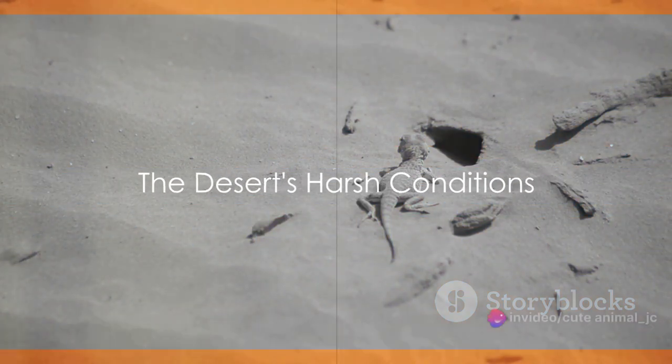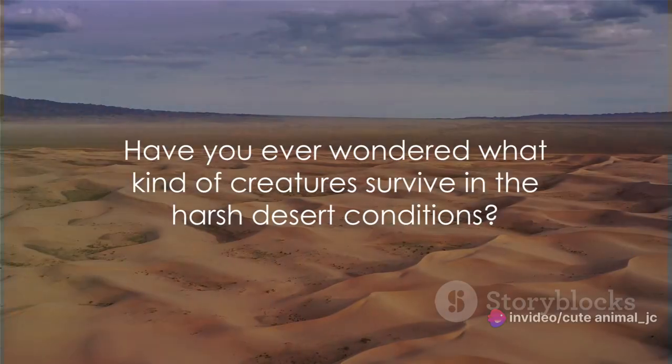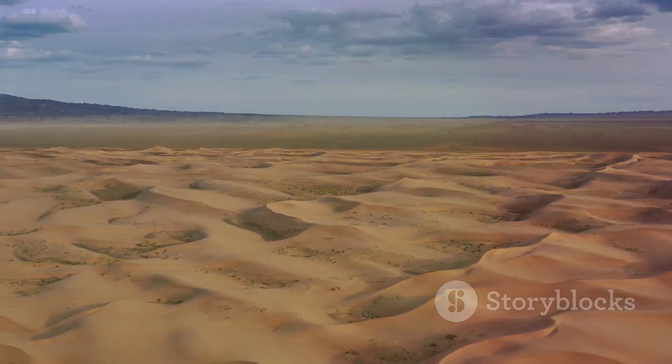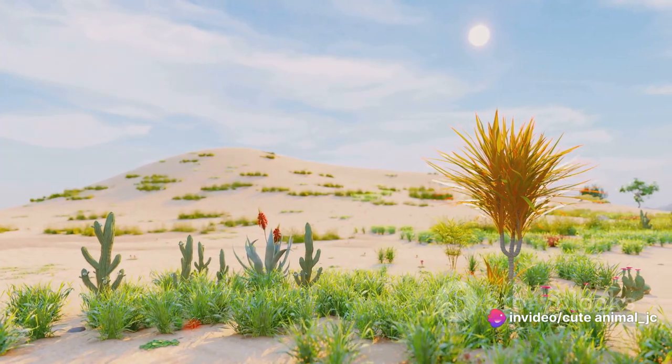Have you ever wondered what kind of creatures survive in the harsh desert conditions? It's a question that truly boggles the mind. Imagine a place where the sun beats down relentlessly, where temperatures can swing from scorchingly hot during the day to freezing cold at night. This is the desert, an extreme environment that's as beautiful as it is brutal.